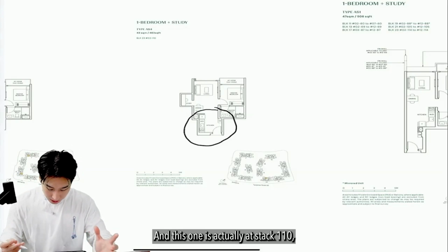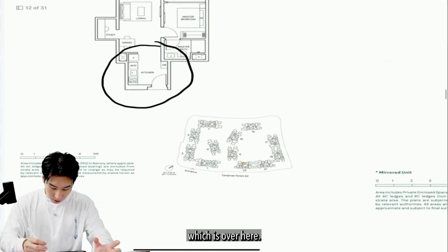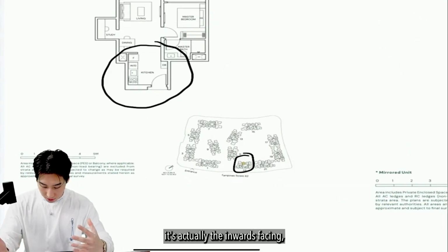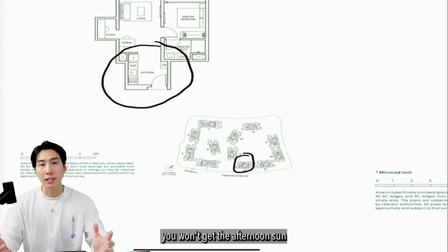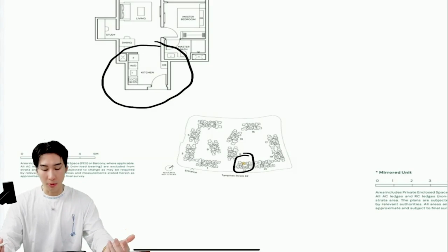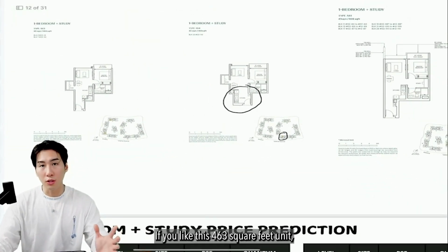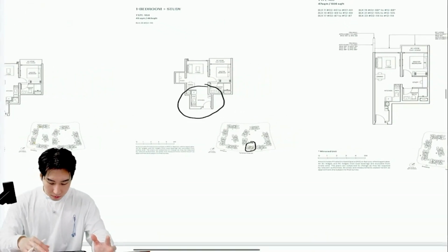And this one is actually at stack 110, which is over here. For this stack, it's the inwards facing, but because it's a low floor, you won't get the afternoon sun because it will be blocked by the other block. If you like this 463 square feet unit, you can choose this AS4, but there's only one unit.